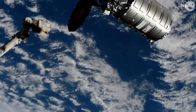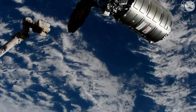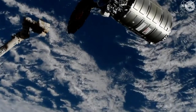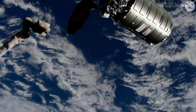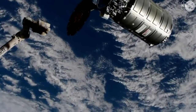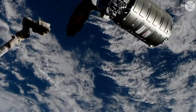Cygnus slowly coming into view. Again, the rate is pretty slow from the 30-meter point to the capture point, obviously designed that way to make sure it has a safe arrival. The rate is about 0.03 meters per second at this point. Cygnus is 17 meters and closing, looking for about 10 to 12 meters where the Canadarm is positioned now.